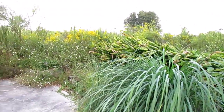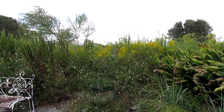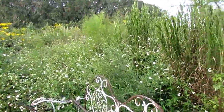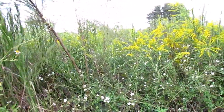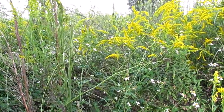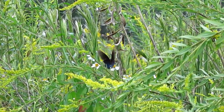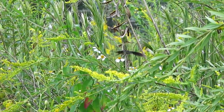And then behind starts what you can't conquer, you just embrace. The goldenrod is everywhere, and so is Spanish needle. You can hear the bees. And there's one right there. In the midst of all the chaos, you have to enjoy the beauty of a butterfly enjoying the nectar out of a Spanish needle flower.